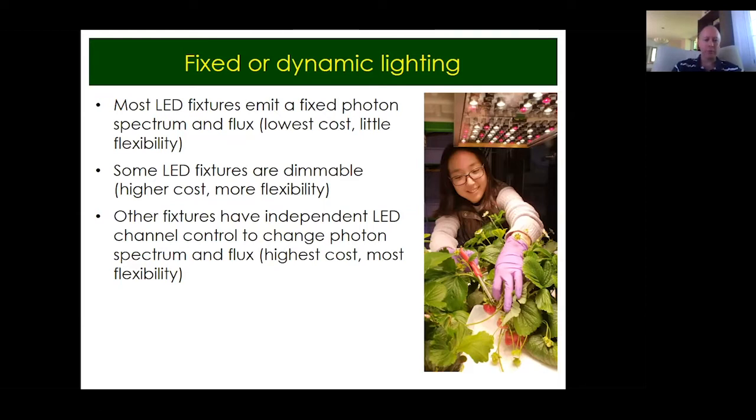Some fixtures are available that are dimmable. So the spectrum doesn't change, but you can change the intensity. That, of course, comes at a slightly higher cost, but it gives a little more flexibility in their use. And then there are other fixtures that were primarily for research applications, but they allow independent LED channel control. So you can change both the intensity and the spectrum of the photons emitted to the crops. So these are the most expensive but have the most flexibility.